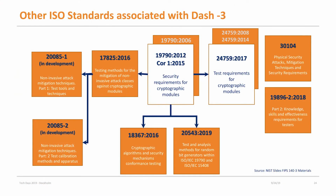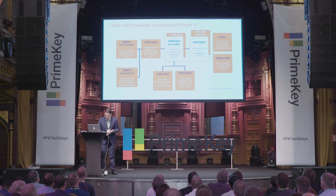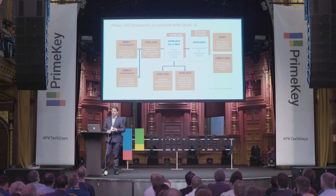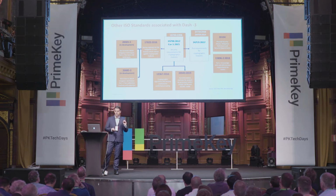I won't spend too much time on these, but there are some other ISO documents that are related to 19790. One of the important ones is 24759. That is the DTR. I apologize for the color scheme on this one. There are also other documents that talk about the testing of the non-invasive attack mitigation techniques and the physical security. And we also have some testing techniques for the folks that do the validations. So there are some related ISOs that NIST will probably pick up once the ISOs themselves are done, and then may choose to put those in those annexes.